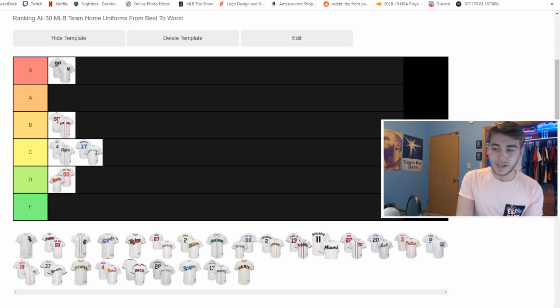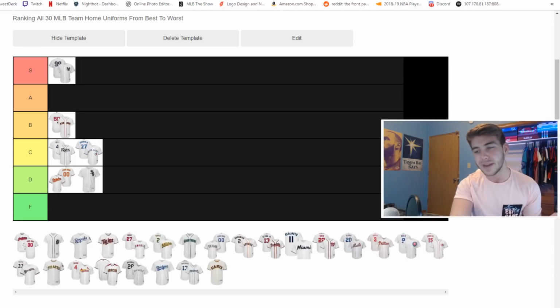The Chicago White Sox, they have the pinstripes once again. Personally, I'm just not really too big of a fan of this uniform. It seems bland, nothing really happening. It's probably a D category uniform for me.